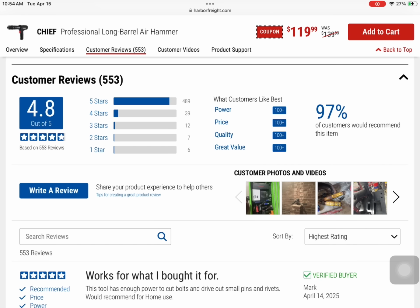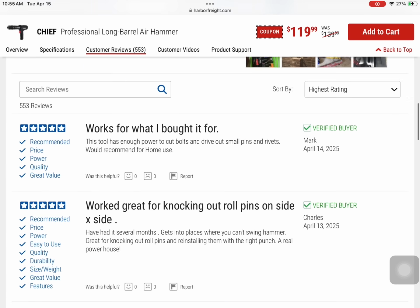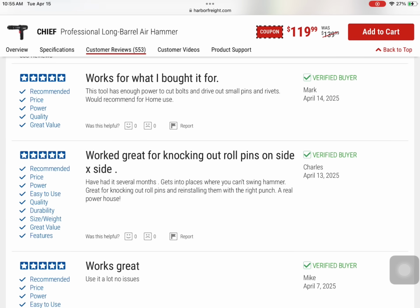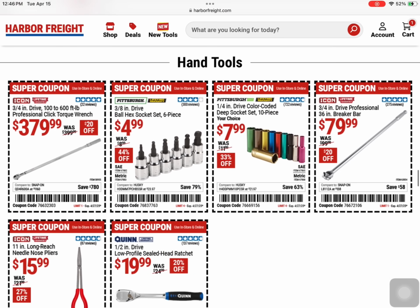97% of customers are recommending this item at 4.8 out of 5 stars. Guys are saying it works for what they bought it for. Charles is saying it's good for knocking out roll pins as well.